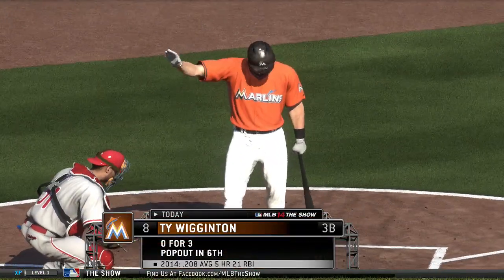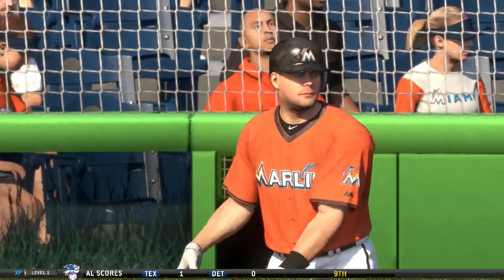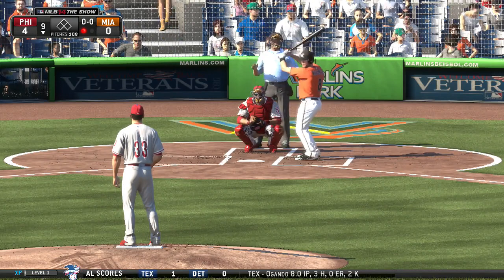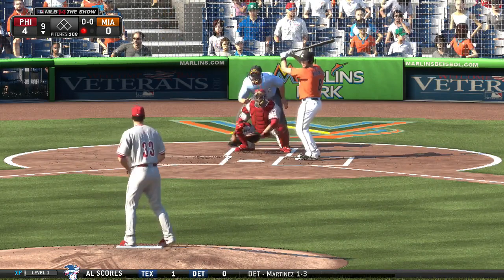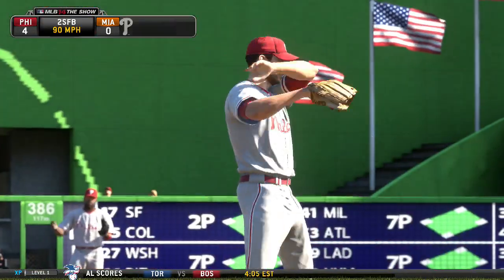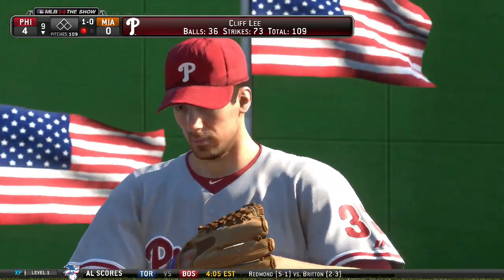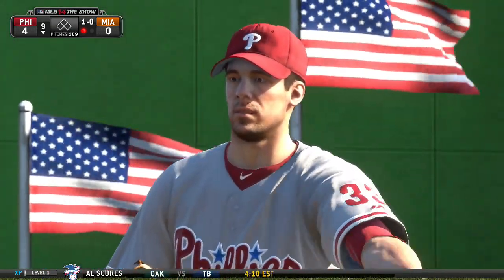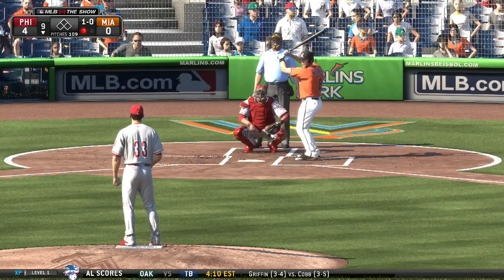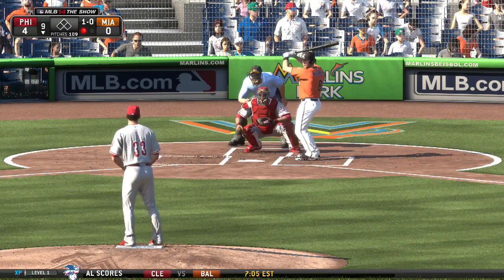Ty Wigginton will stand in, needing to do something here to get on base as they're down to their final 2 outs. A fastball off the plate away. It's ball 1. I know we have a tendency in the media to get hung up on pitch counts, but this is a legitimate workload he's sweated through so far. Yeah, anytime you get up around that 110 mark, you put in a full shift, and he's fast approaching it here.